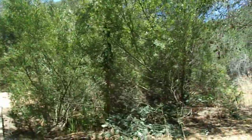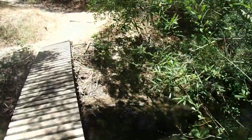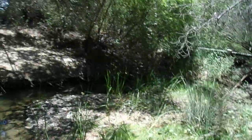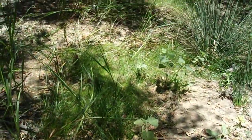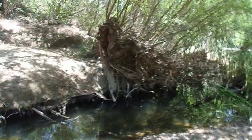Alright, we've got a footbridge here. What do we got going on here by Tecolote Creek? Ooh, this is wobbly. Kind of sketchy. Let's see what's going on over here. There's no poison oak right here, I don't think. Nope, I don't think so. I don't see anything going on. Just water striders.